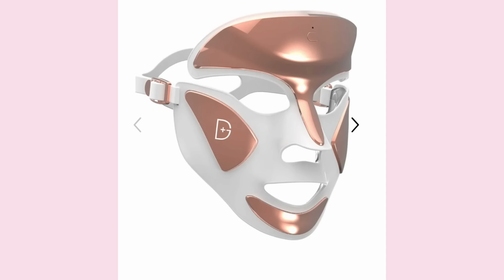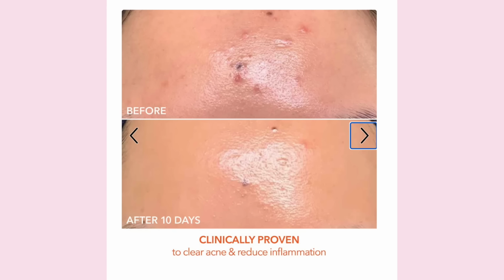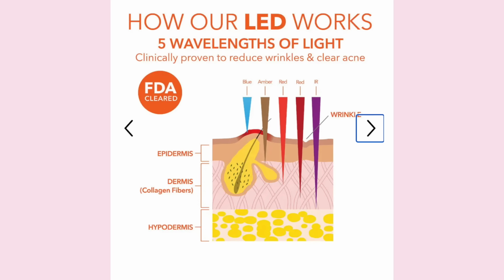Last but not least, Emily uses an LED mask. Now with this one, consistency is key, so it's recommended to use it at least 3 times a week for best results. I've linked both LED masks that I use at home.